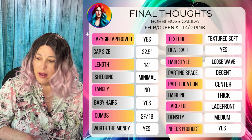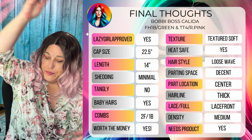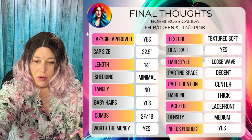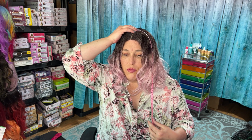What is her length? That is a great question. Did it say on there? No. I don't understand these people. This is why I want to make my own wig brand eventually. That's my goal, because these people, why are you not giving details? It's so weird. So we'll just say to there. That's like 14 inches, but don't quote me on that, because I didn't make this wig. So she's 14 inches of cute little loose curl.